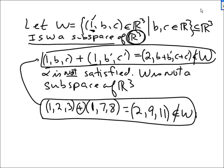After all, it says for any U and V in W, U plus V must be in W. Well, I took two real live elements in W, and I showed that when I added them, I didn't end up in W. Why is that good enough to prove it? Suppose those two examples that I picked from W do land in W when you add them. Is that enough to show that any U and V in W, when you add them, end up in W? No, not at all. There might be even just one example of a U and a V where when you add them, you don't end up in W. Well, that's enough. That's enough.